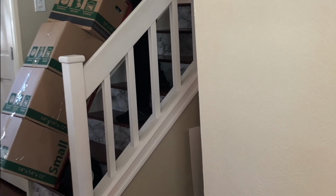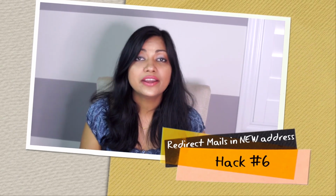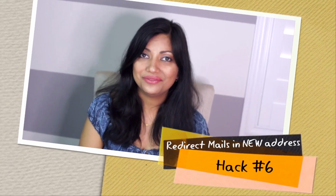The truck has arrived as soon as we arrived. So we placed most of the furniture and some everyday items in the truck and the rest of it in the pods, so that if it takes more time, we will survive. Hack number 6, redirect your postal address before you leave.